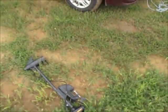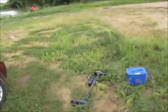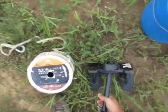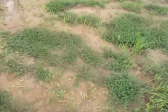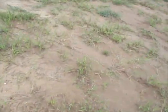Today we are experimenting. We are trying a brand new place that I've never tried before. I've come and looked at it once, but never fished it. A good fishing buddy of mine introduced it to me. If I do good here, I have a feeling it's going to be one of my new favorite go-to secret spots. So don't ask me how to get here, because I'm not going to tell you.